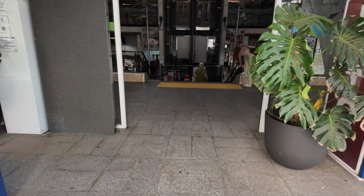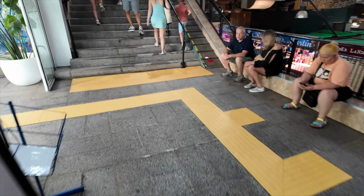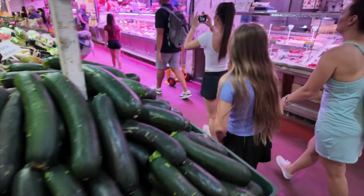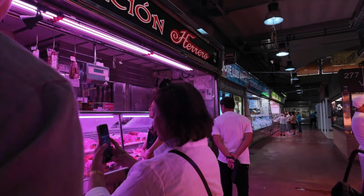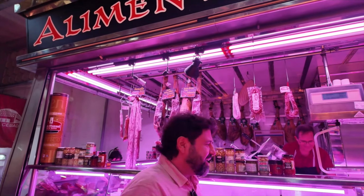We're heading into the market and we're going upstairs to have some Iberian food. This is a dangerous one. That is a good one. Dangerous and good one, right? You know, redheads are always dangerous.